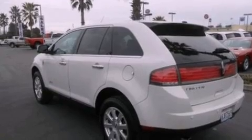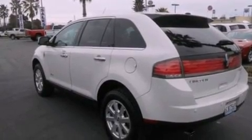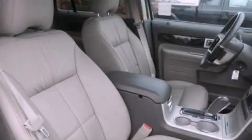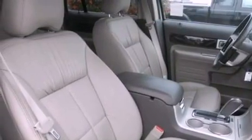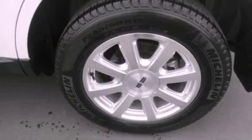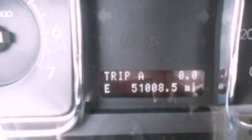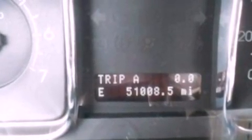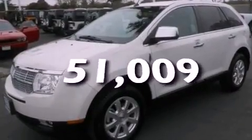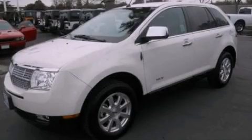monitoring system. The following features are also included: memory settings for the driver's seat's positions, so you can recall your favorite position with the push of one button, air conditioning, a power rear lift tailgate, a 6-speaker audio system, leather seats, a rear spoiler, a security system, an anti-lock braking system, cruise control, and this vehicle has less than 52,000 miles. We invite you to contact us today to learn more about this vehicle.